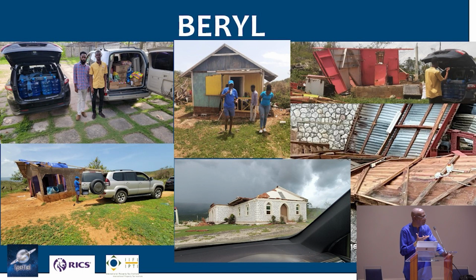We ourselves, Spatial, deployed our resources into the field the following week to render assistance. Because spending so much time in the field, you would have developed a closeness with the community. They were your clients. And so when it happened, they were calling on the hotline, requesting tarpaulin, requesting water, requesting food, etc. So we deployed the following week and went down. And you see Philip there in the picture with the water.